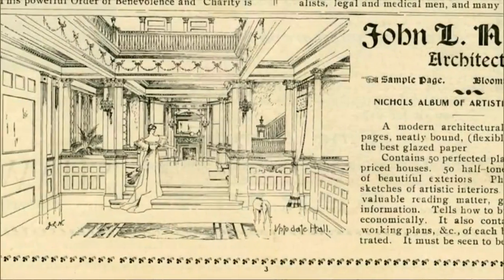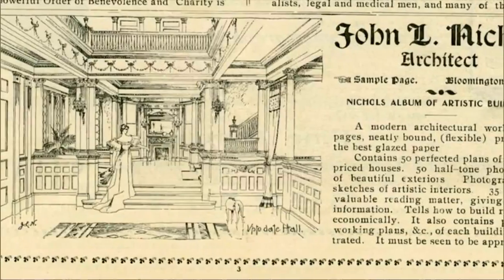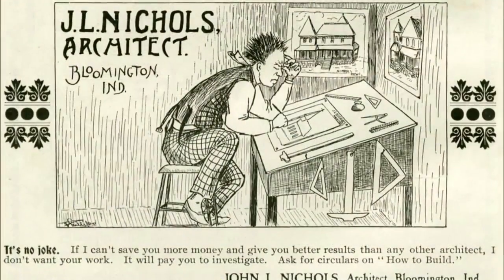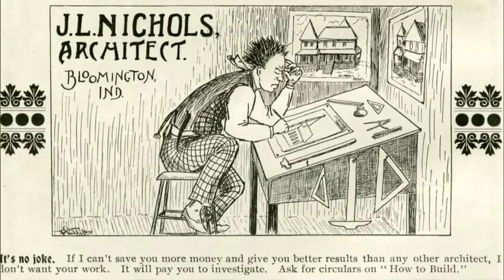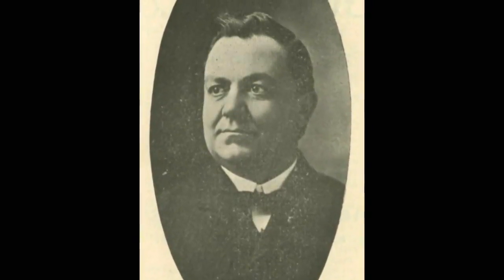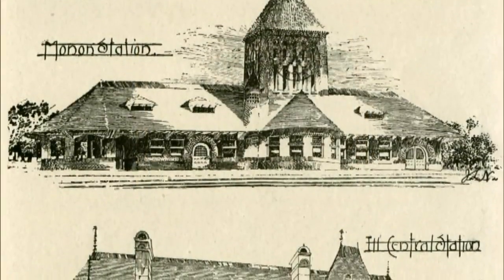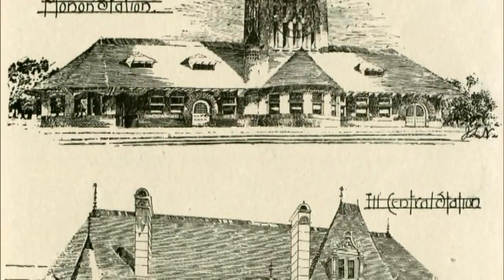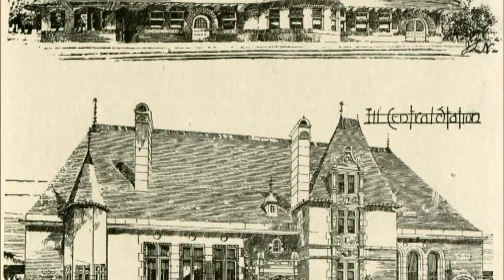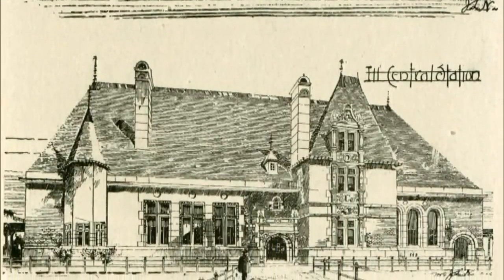The eccentric design was crafted by one of Bloomington's first professional architects, John L. Nichols, shortly after he set up his business in August of 1895. Nichols went on to achieve great success, designing many of the most prominent downtown Bloomington structures. But the Batman residence remained one of his most renowned works.